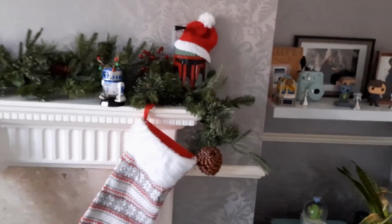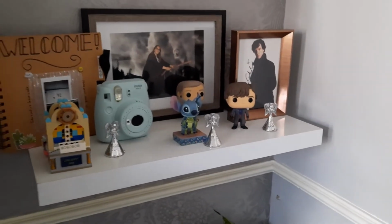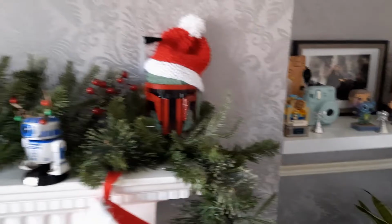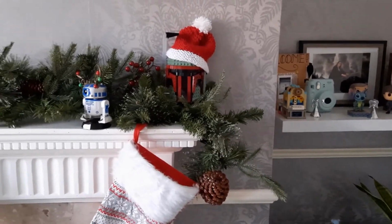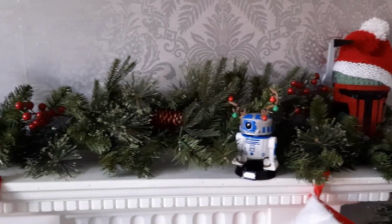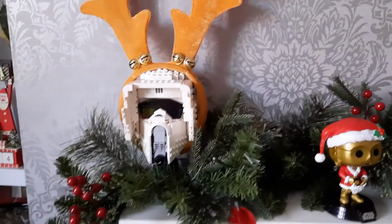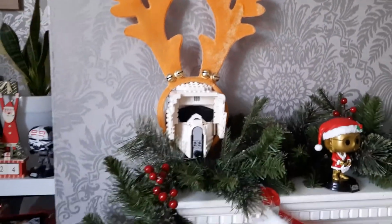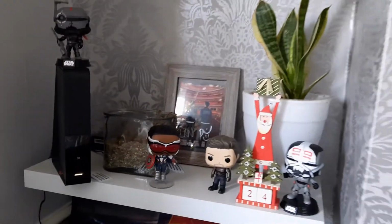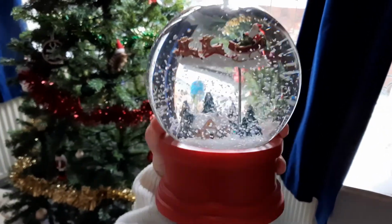And then we have my little angels down here on this shelf. And then moving across, my garland, Boba Fett with his Santa hat on. There's R2. Whoop, there's C-3PO. There's my Scout Trooper with his antlers, looking incredible. And then there's my countdown, chilling with these guys. And then my tree.